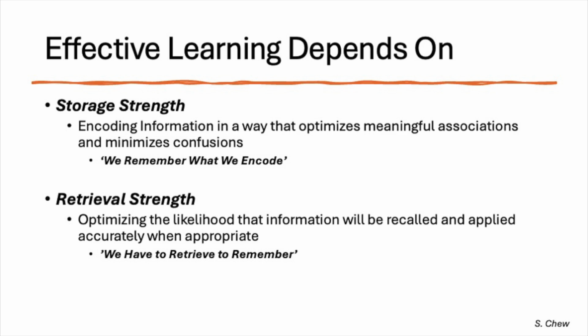So what we understand is that effective learning depends on your storage strength, which essentially is the encoding step. So encoding the information in a way that optimizes meaningful associations and minimizes confusion. We want to think about how I get it into the system in the first place. In that encoding step, how am I getting it into the system? That's what we want to talk about.